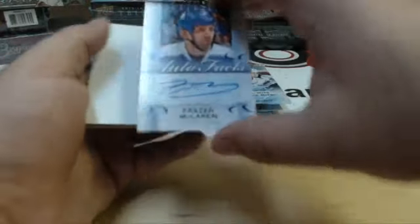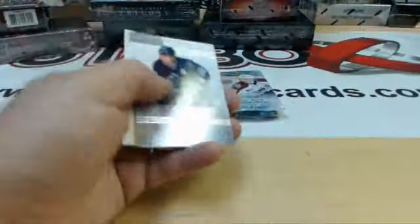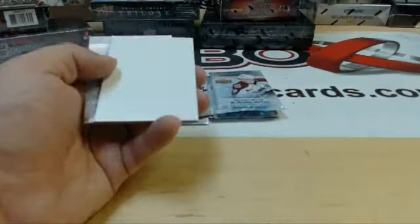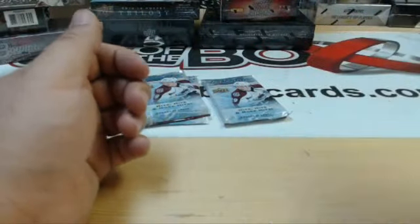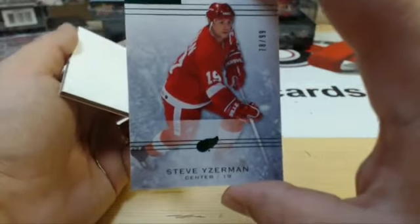For the Toronto Maple Leafs, Autofacts of Fraser McLaren. For the Washington Capitals, Tundra Tandems, Green and Backstrom. We don't know yet, Paul and Bob haven't gave us a list yet. For Washington, Nicklas Backstrom, Treasured Swatches. For Detroit, at a 99, Emerald Base, Steve Yzerman.